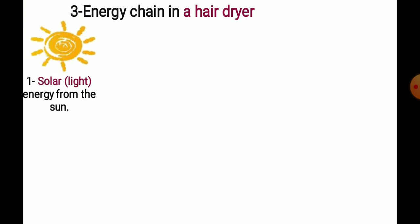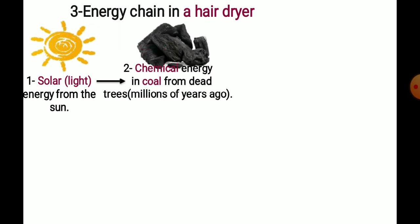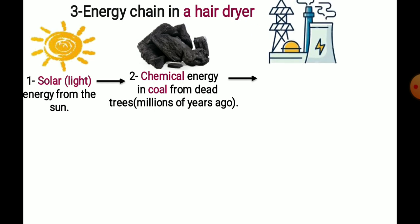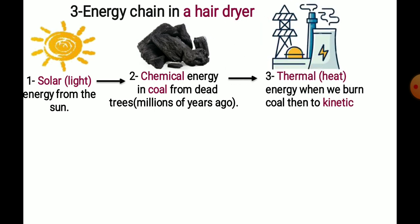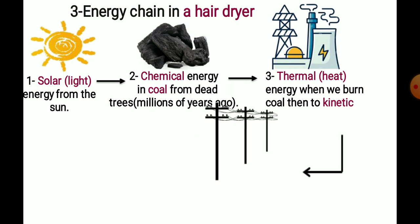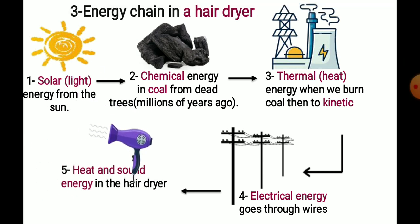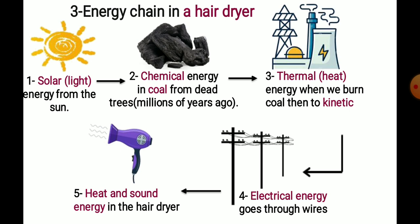Number 3, energy chain in a hair dryer. First, the sun. We can take solar energy from the sun. Then, coal. We have chemical energy in coal from dead trees millions of years ago. Then it turns into thermal or heat energy when we burn coal, then to kinetic energy. After that, the kinetic energy changes into electrical energy, which goes through wires, so we can use the hair dryer. And the hair dryer produces heat and sound energy.